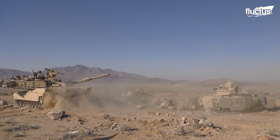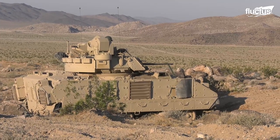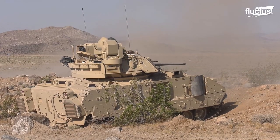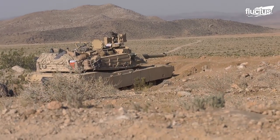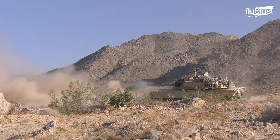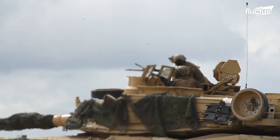Contributing to the live fire exercises are M2A3 Bradley fighting vehicles, which provide both intel and support for the larger M1s. The Abrams is capable of firing standard rounds, high explosive rounds, and special anti-tank warhead rounds that can penetrate even the thickest armor.